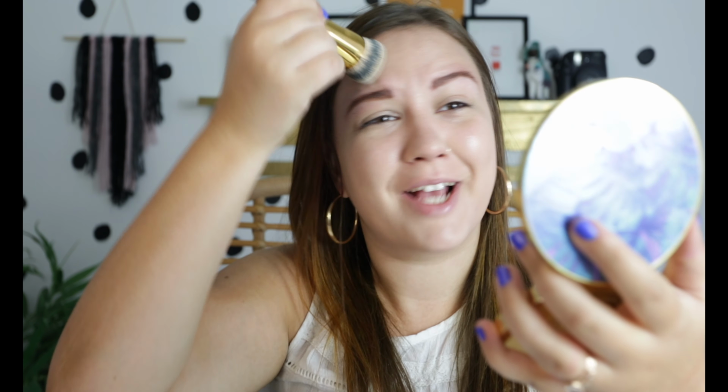So the coverage is definitely medium, I would say, but it is buildable. So I feel like you could get a semi-full coverage if you actually take the time and build it up. And I'm actually proud of myself for matching my skin tone for once.